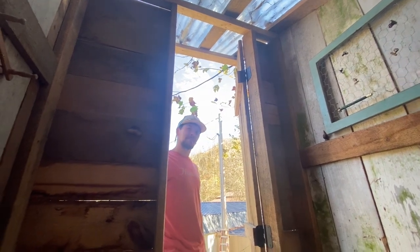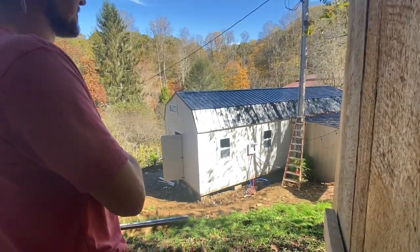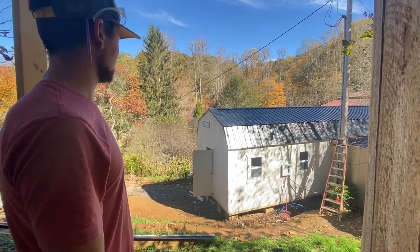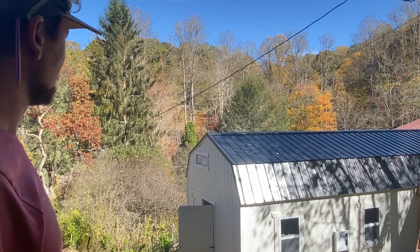I think the only other problem is when we dropped this house here, it kind of ruined the view. Yeah, it was a much nicer view before. We'll make that look pretty. Yeah. The trees are beautiful. That's true. They've almost all lost their leaves.